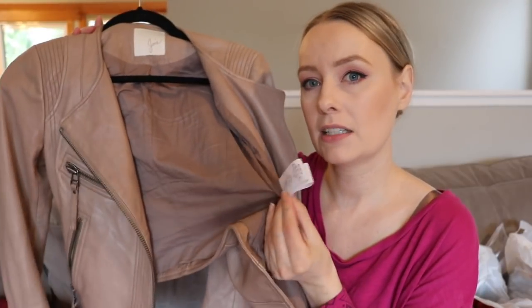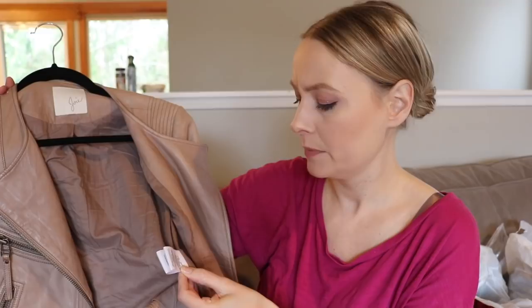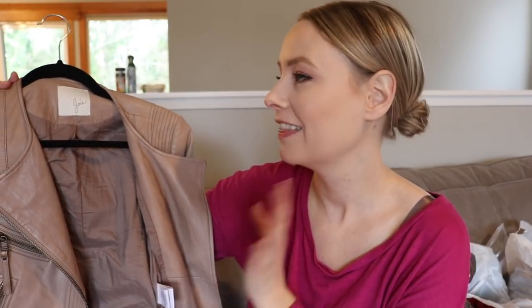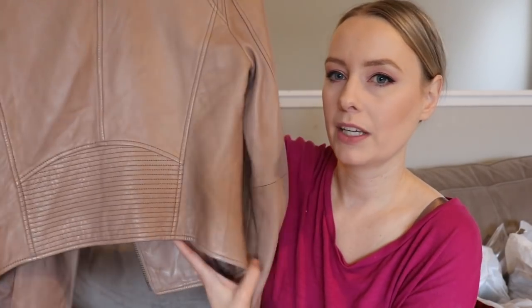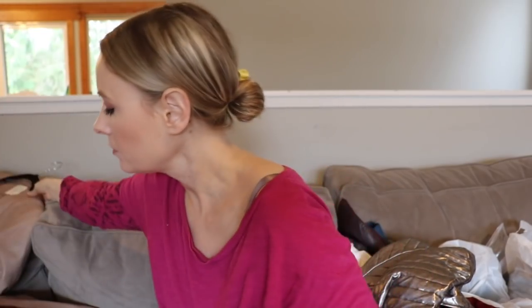It does have its fabric content tags though, and it is 100% lamb's wool. I said lamb's wool. I meant lamb's leather. It's 100% lamb leather. Here's the back of it. It has these really cute moto style details as well. So yeah, super cute jacket. I was so excited about that, you guys. By the way, I'm not gonna say prices on everything, but I paid an average of $7 per item when I broke it all down.